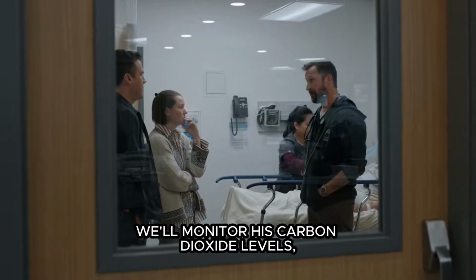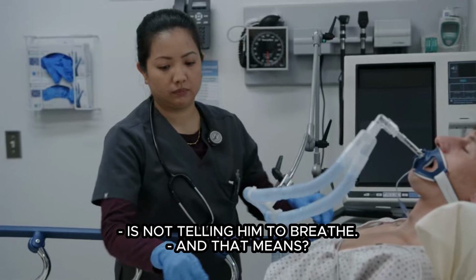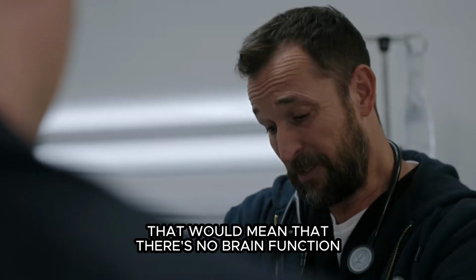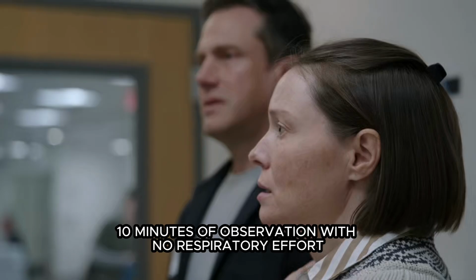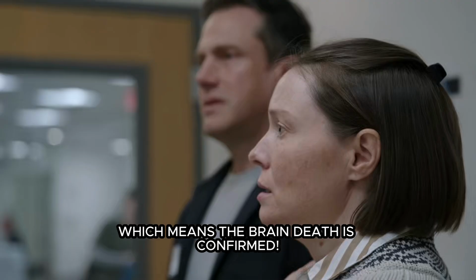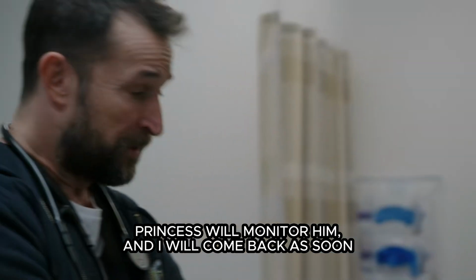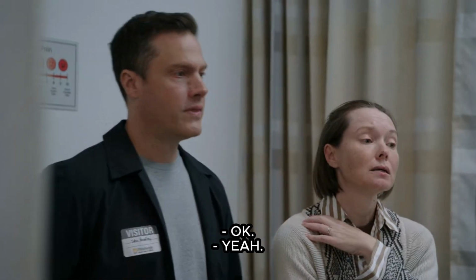We'll monitor his carbon dioxide levels, and if they come back way too high, then we'll know that his brainstem is not telling him to breathe. And that means? That would mean that there's no brain function at the most fundamental level. As we said, 10 minutes of observation with no respiratory effort plus high carbon dioxide levels after 10 minutes. At that point, we would say the apnea test is positive, which means the brain death is confirmed. Princess will monitor him, and I will come back as soon as we know the test results. Okay. Yeah. Okay.